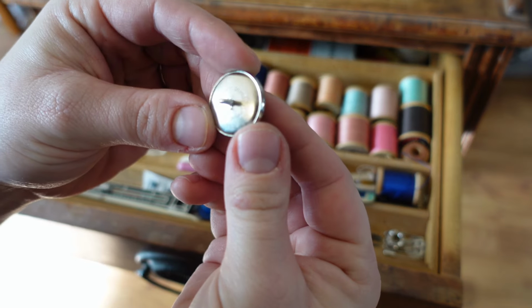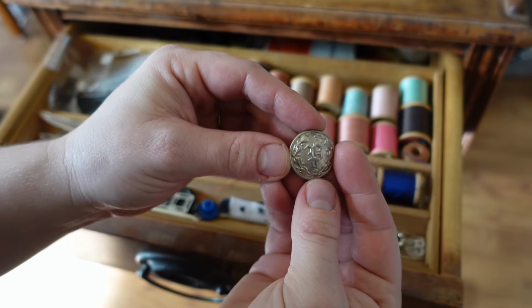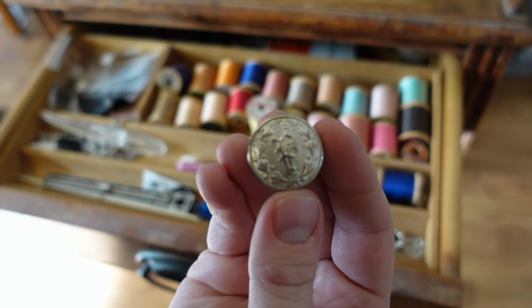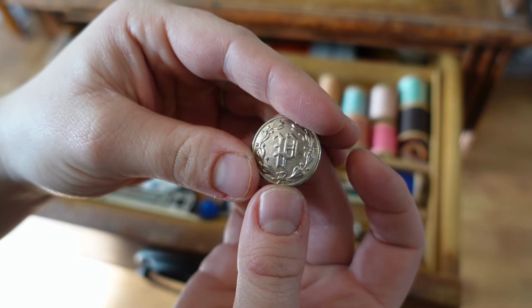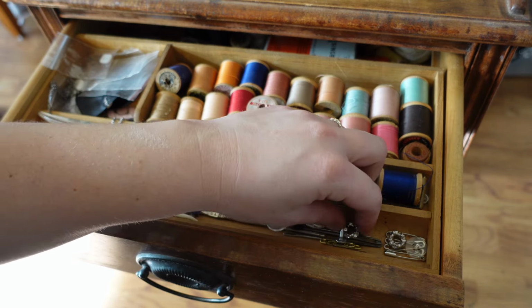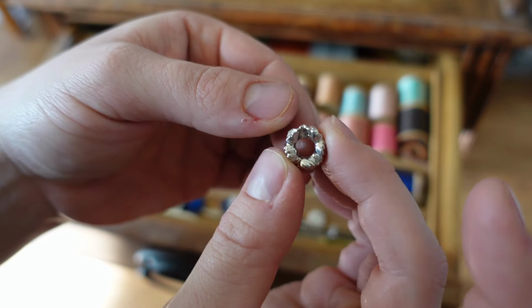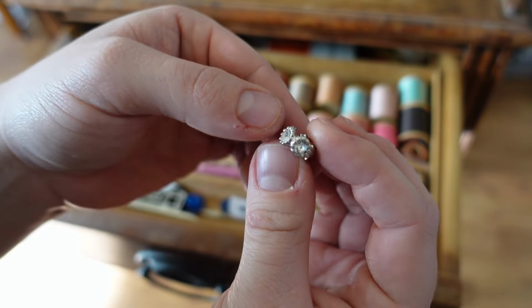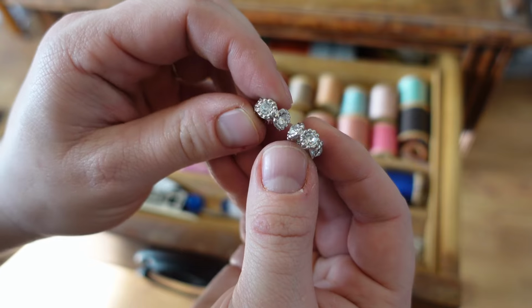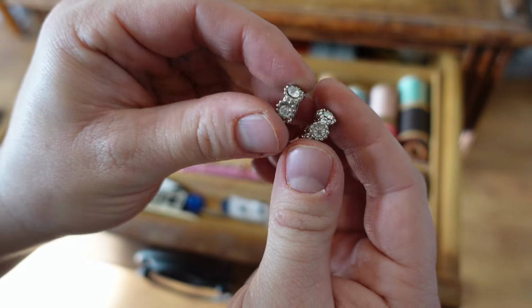This little, let's see, waterberry with the letter P on it. The camera keeps wanting to focus on other stuff. Ooh, these are cool. A little like ring. I wonder what she was gonna use with those. There's two of them in here. Those are really pretty. Let's see, how can we repurpose those? Because those are really pretty.